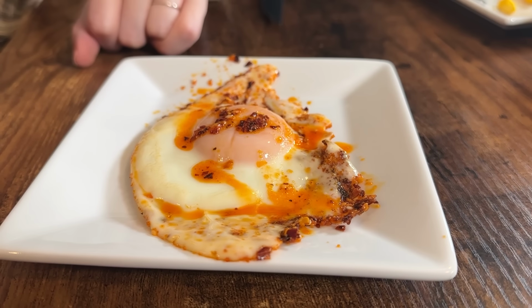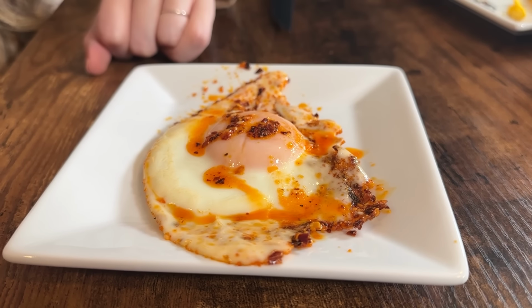This type of chili oil is a lower intensity type of burn or spice level than a jalapeno that you eat. This is more subtle and not overpowering. I really like the bottom of it. The bottom of the egg has a lot of the chili crisp attached to it. The oil just packs so much flavor. It's kind of like a hack. I don't like the whites of eggs typically. I just like the yolks, but this is really good. It's like pressed into there.